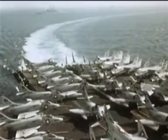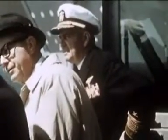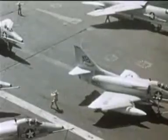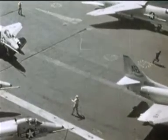Enterprise and Forrestal now turn into the wind to launch aircraft. Each of these floating airfields has a sphere of influence many hundreds of miles in diameter. Spheres of influence which can be moved where needed, when needed. There are no fixed addresses in the fleet.